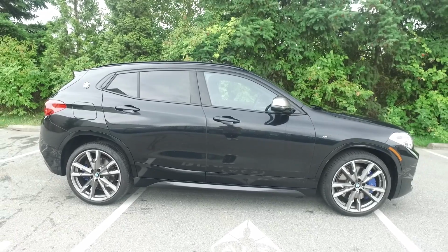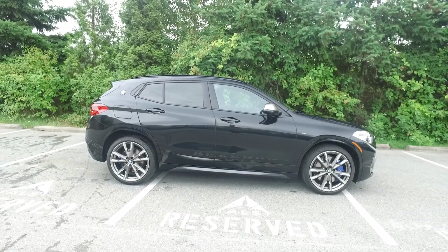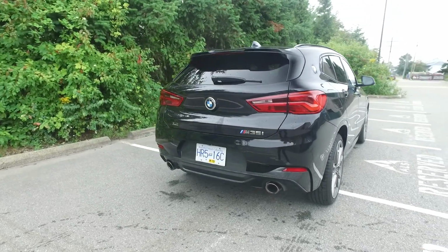And this funky little guy with the cool reddish orange interior is the BMW X2 M35i. It's not quite an SUV, and it's also not really a car. It's kind of in that crossover zone, particularly this guy, the M Sport model, which is actually lowered 10 millimeters. However you choose to classify it, I think it's a pretty sweet car.